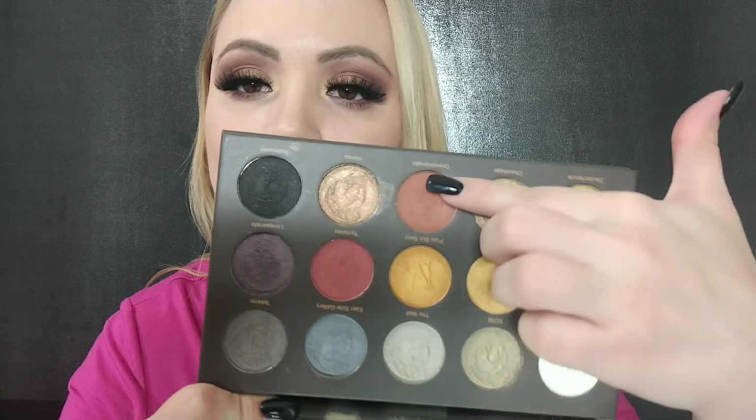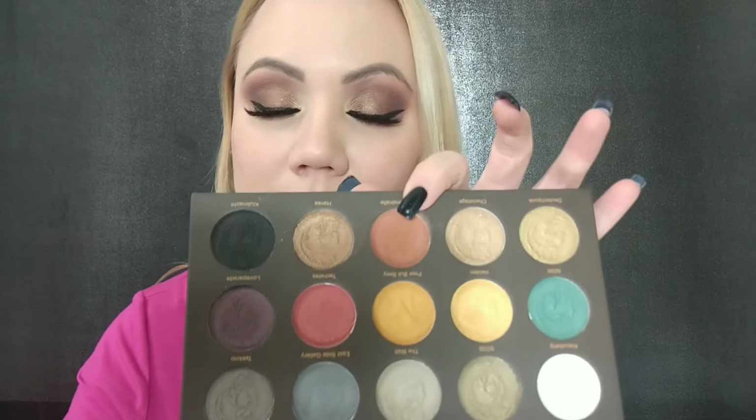Okay, so the eye look is all done. As you can see, I tried to use several colors because I wanted to try as many as I could in one look. These are the most matte out of the palette. This one is a transition shade. I usually like something a little bit lighter as transition, but it worked.